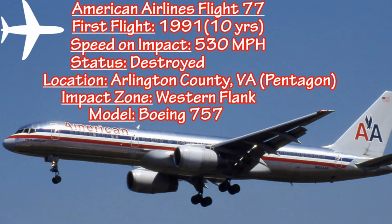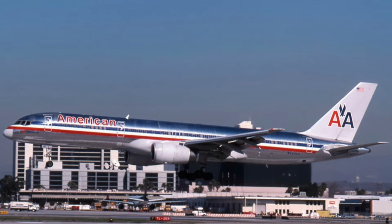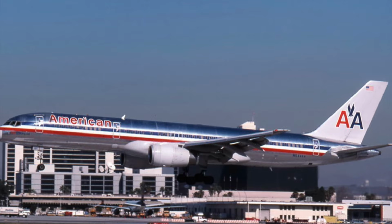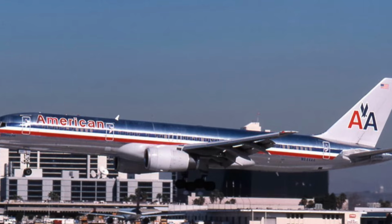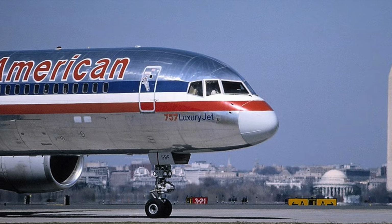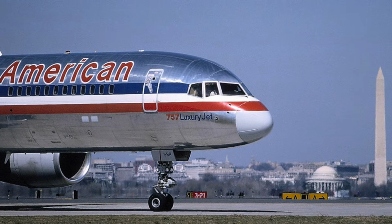There is an actual verified photo of this plane at the gate on September 11th, 2001. It is the only plane of the 4 to have a photo of it at the gate, and you can see it. It looks like a beautiful day in and around the District of Columbia, and to be completely honest, about an hour and a half after that photo, this plane is completely destroyed. So it is kind of an eerie photo to look at, but it did hit the western side of the Pentagon.